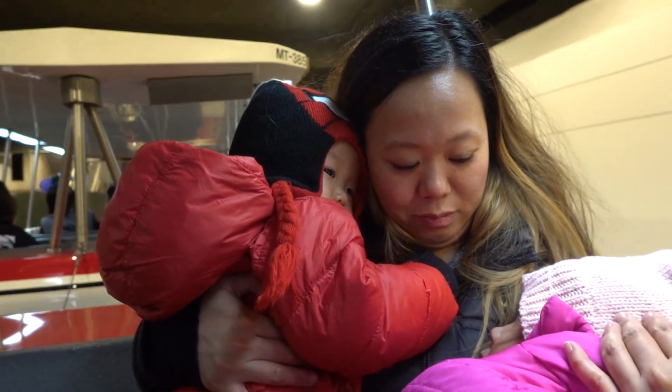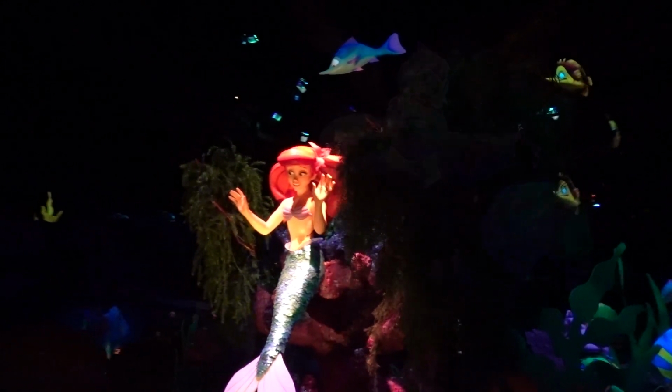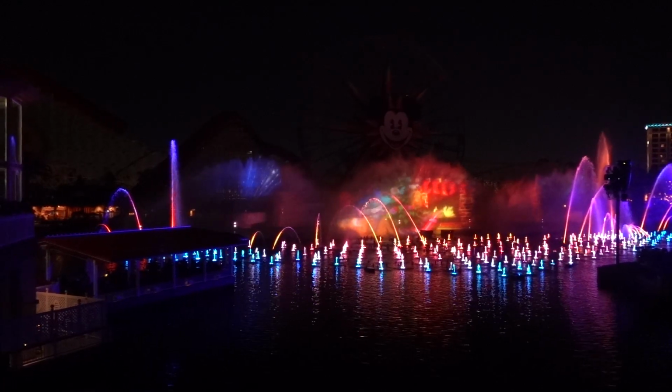But before that, we got to sneak in a few rides. The Little Mermaid Ariel's Undersea Adventure. And yep, after we got home, all I could hear was under the sea, just you and me. And then the Golden Zephyr. Oh my god. And we caught a little bit of the fireworks and the Silly Symphony Swings. And finally, here's the World of Color water show.